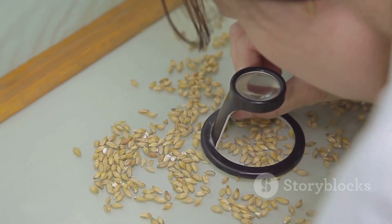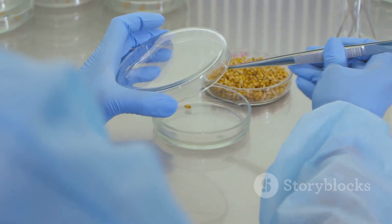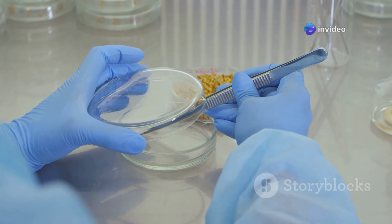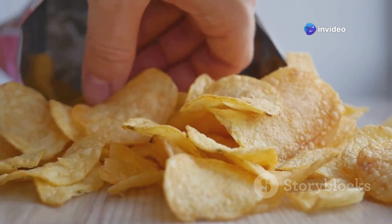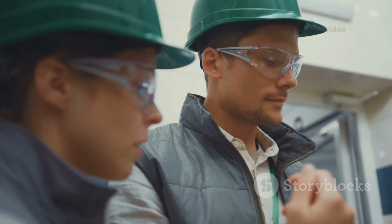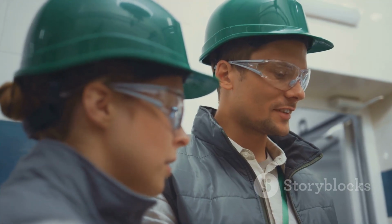Before moving on, these potato flakes are inspected rigorously. Samples are taken to labs to check for moisture content, texture, and other key properties. Any batch of flakes that doesn't meet the strict quality standards is rejected. This relentless focus on the quality of the raw ingredients is what allows for such a consistent final product.